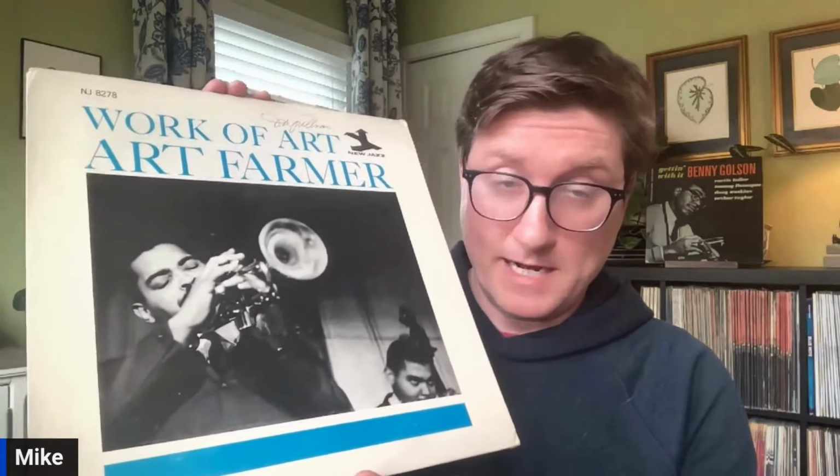So this next one is not that. This next one, I'm pretty certain this is recycled vinyl. This is on New Jazz. It's Work of Art by Art Farmer. There are two recordings on this. I think the first side is recorded at WOR, and the second side is a Hackensack session with great players. This is a really awesome New Jazz title that isn't that expensive. I think people sleep on these Art Farmers, so this one I do highly recommend.